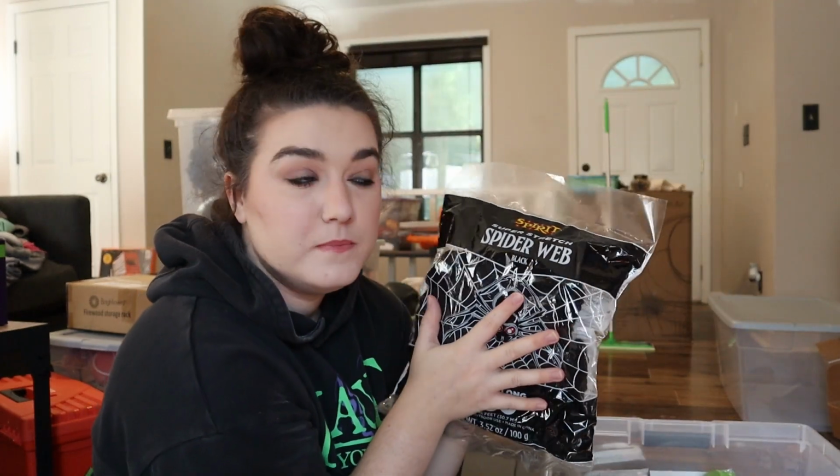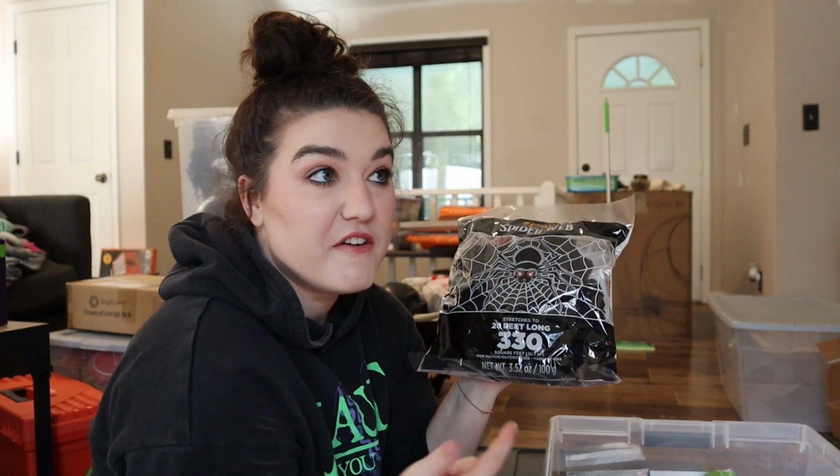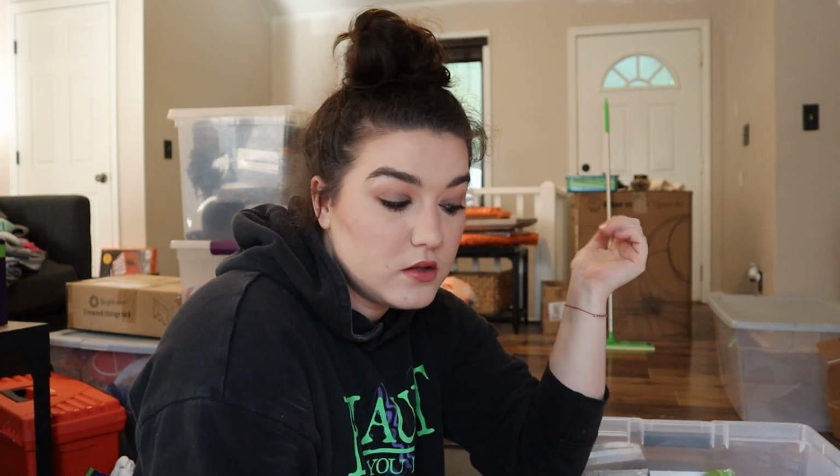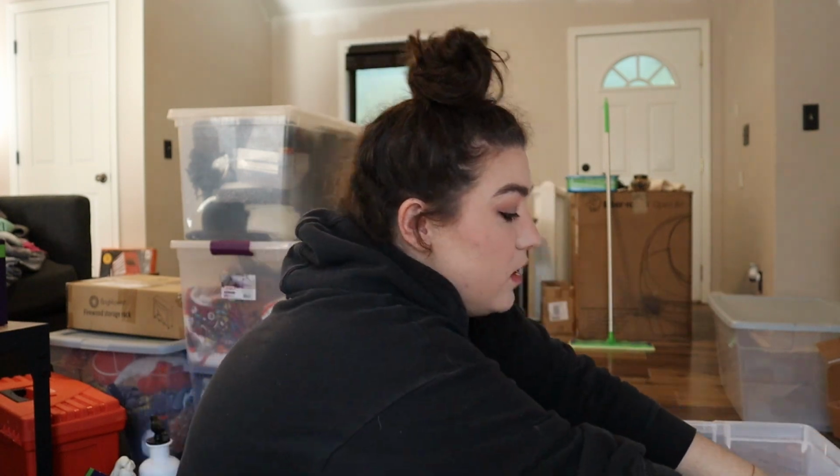Also, buy your spider webs for next year, 70% off. They always have tons of spider webs left over at Spirit Halloween. So what are you waiting for? Freaking get your spider webs. Get your spider webs on sale at Spirit Halloween this year. November 3rd, or November 1st, 2nd. Yeah, November 3rd, go get those.